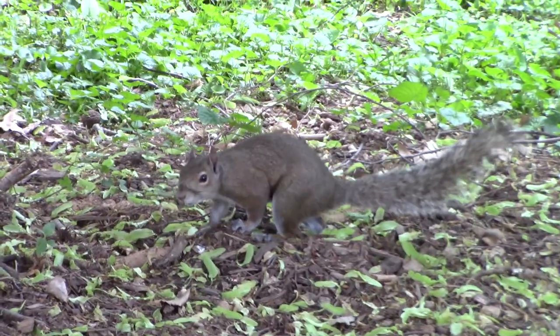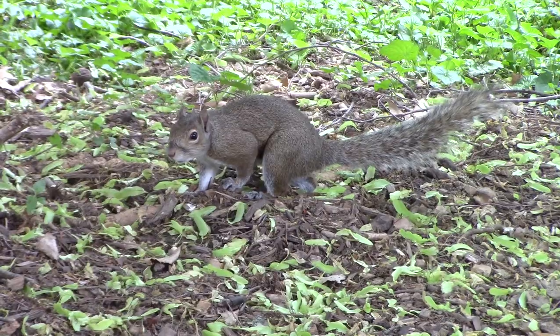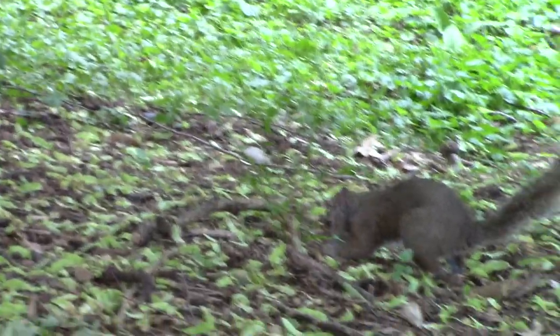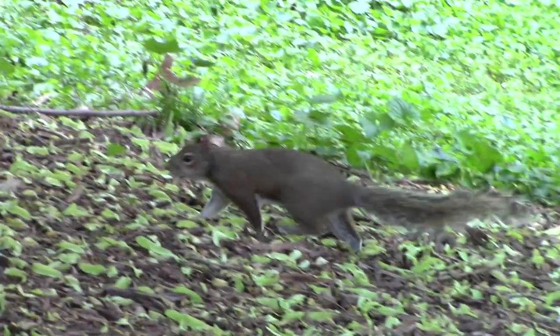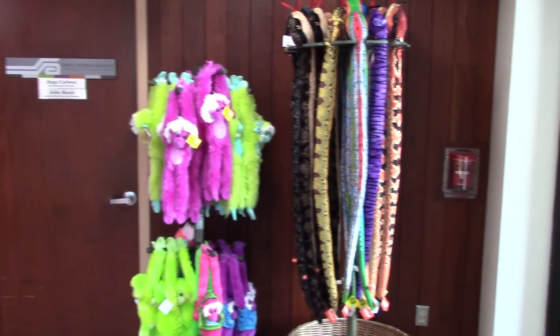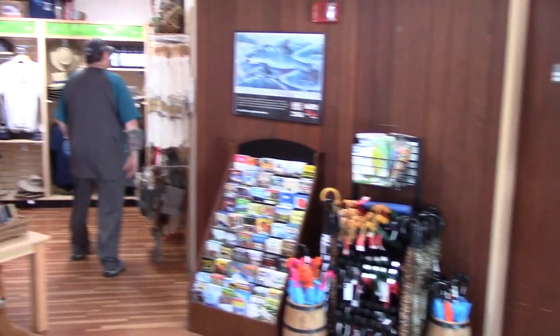All right, now I can't go to a zoo without filming the actual wildlife. It's a gray squirrel. It's actually open for a different color squirrel because that's the same color squirrels we got in Florida. Bye, squirrel.